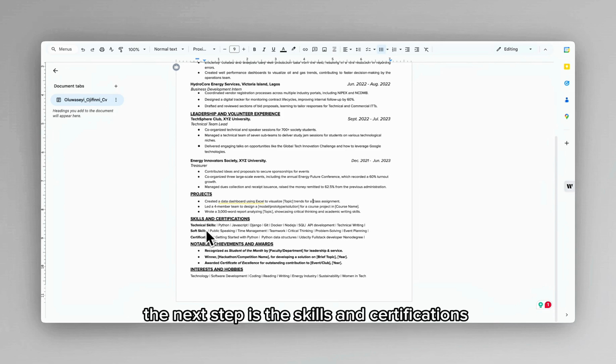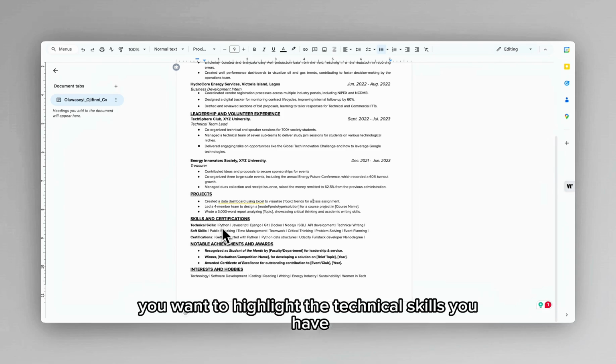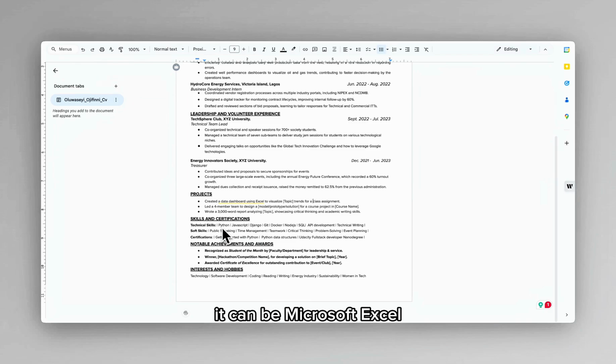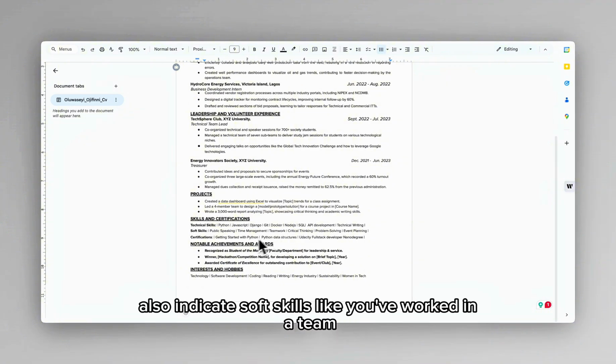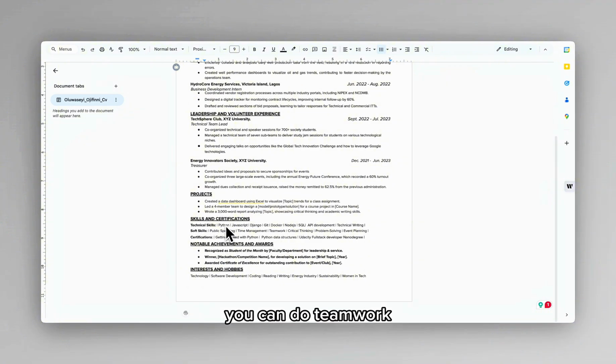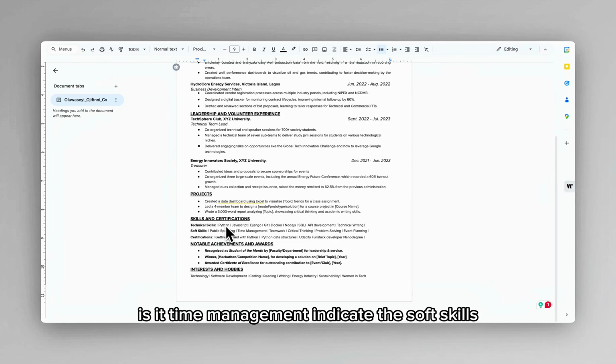So the next step is the skills and the certifications. You want to highlight the technical skills you have. It can be Microsoft Excel, it can be AutoCAD, it can be a basic programming skill. Put them in. Also indicate soft skills, like you've worked in a team, you can do teamwork, you can problem solve. Is it critical thinking? Is it time management? Indicate the soft skills.